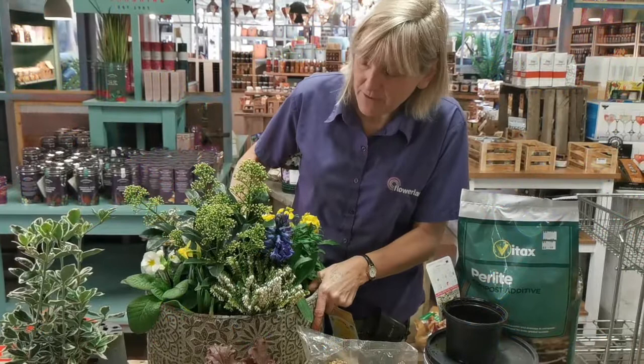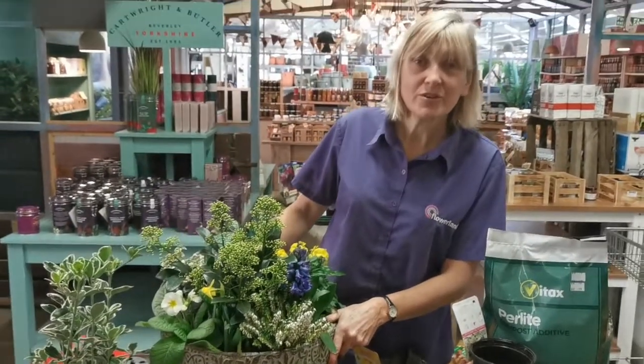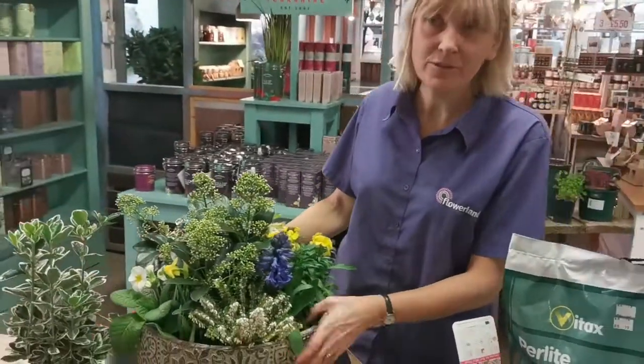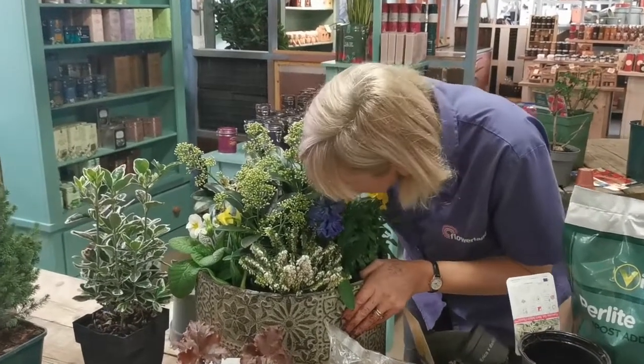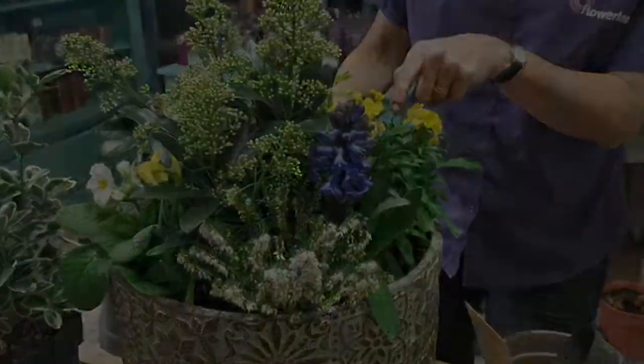And there we go, that's ready to place in a nice prominent position in your front garden to greet all your neighbours and friends, and you obviously as you come home from work, and enjoy that lovely fragrance. Oh, it's just divine. Absolute favourite, that one. Gorgeous.